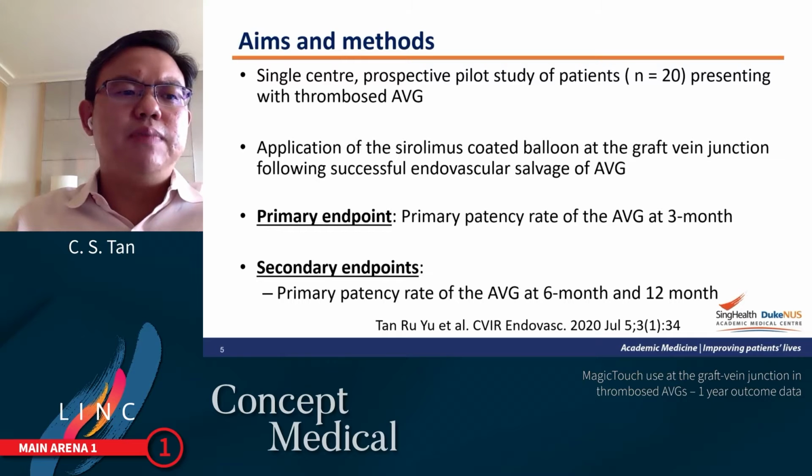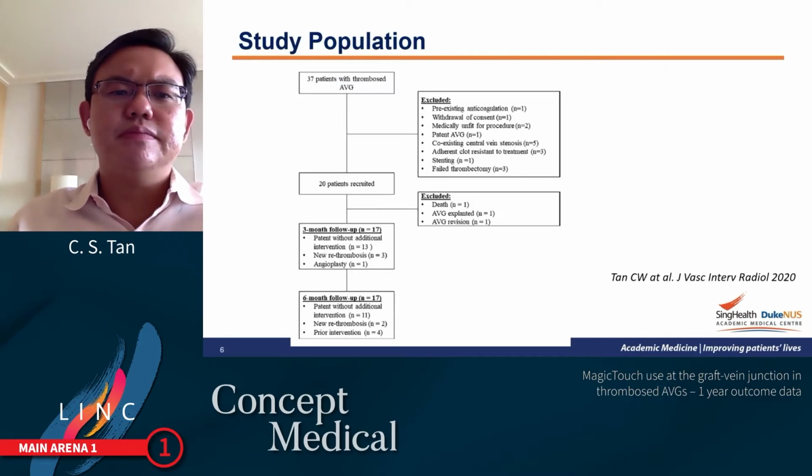Sirolimus Coated Balloon is applied at the graft-vein junction after successful endovascular salvage, and the patients are followed up at 3, 6, and 12 months with duplex ultrasonography. The primary endpoint was set as the primary patency rate of the AVG at 3 months, and the secondary endpoints were the patency rate at 6 and 12 months.